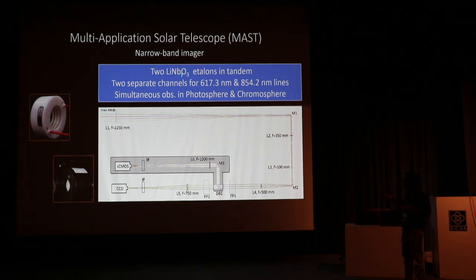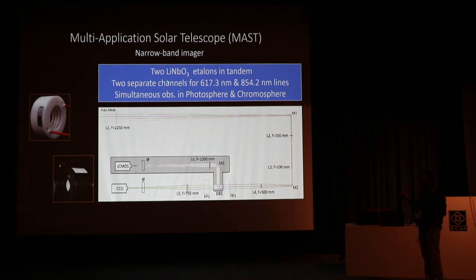Instead of that, what you have is a Lithium Niobate crystal polished on both sides, like 200 micron, 300 micron, and coated with high reflectivity coatings and also with indium tin oxide coating. These Lithium Niobate crystals are electro-optically sensitive. So by applying a voltage, you can change the refractive index of the crystal and then tune the filter to different wavelengths.